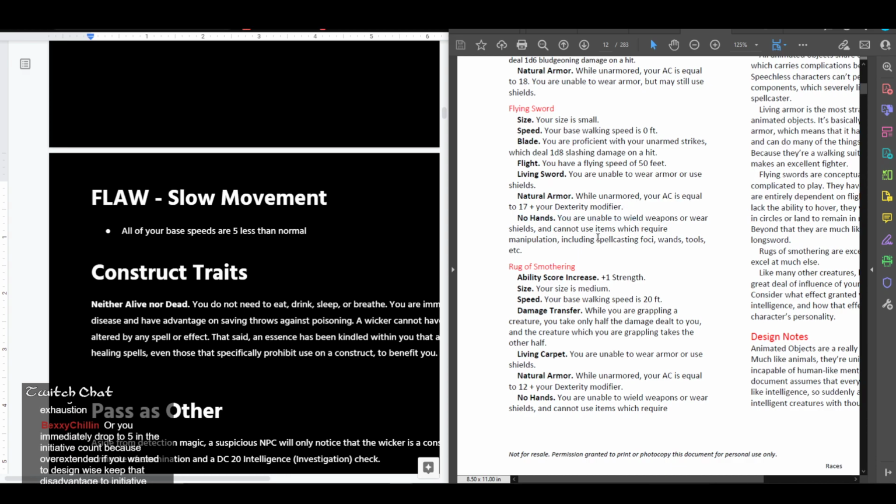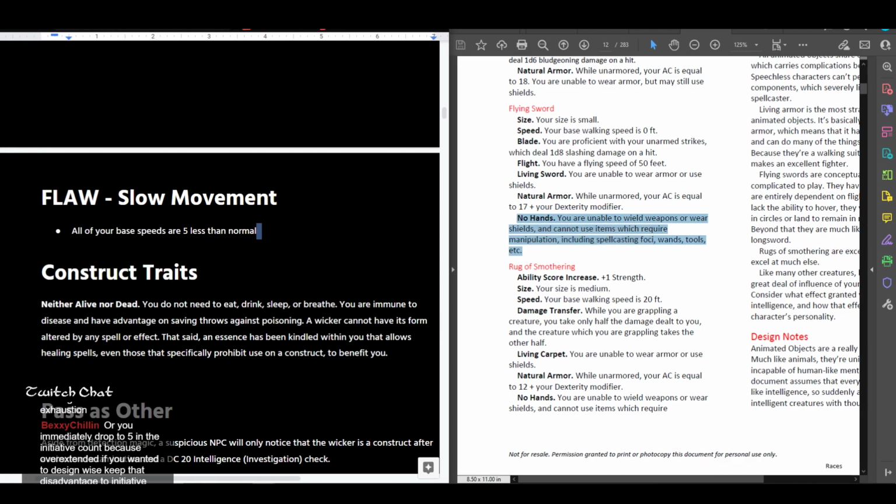But they have this flaw of no hands. You're unable to wield weapons or wear shields, and cannot use items which require manipulation, spellcasting, foci, wands, tools, etc. So that definitely seems like a very strange but very cool flaw that could be added to the flaws section of the document.